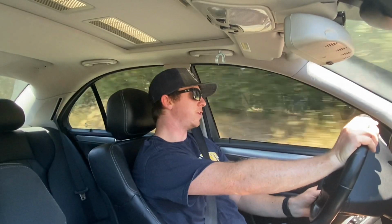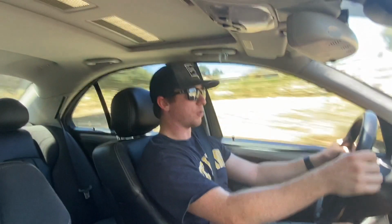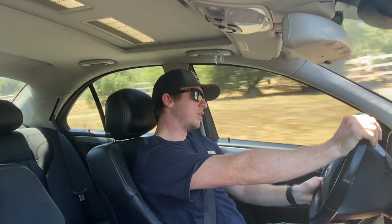It's not very quick, but it doesn't feel unresponsive. It's a fairly heavy steering rack, but it's still enough of a good feel. It's a hydraulic rack, so you're not dealing with the electronic steering rack. So it still has a very direct input, but the steering does feel a little bit heavy just because of the weight over the front end of the car. So just keep that in mind. But I think it's a great feel for the car.